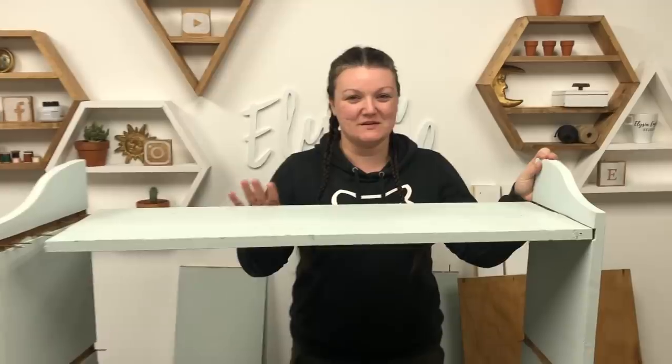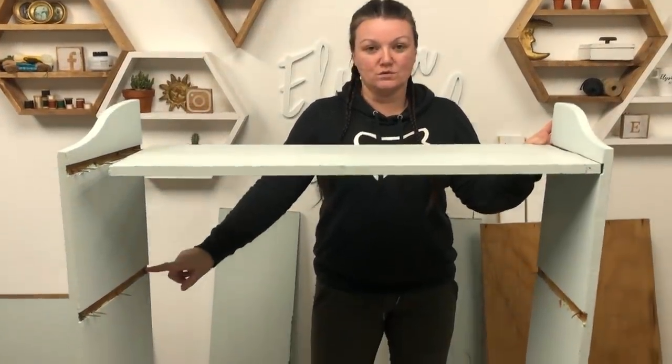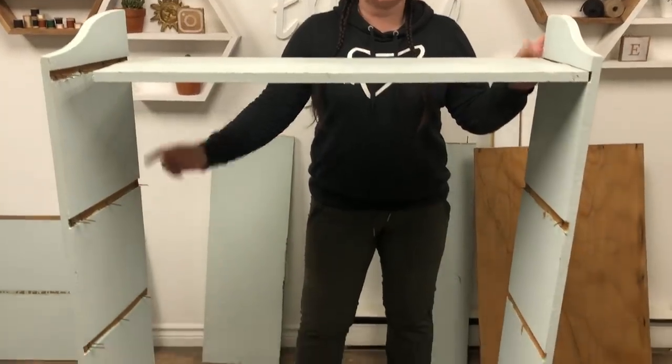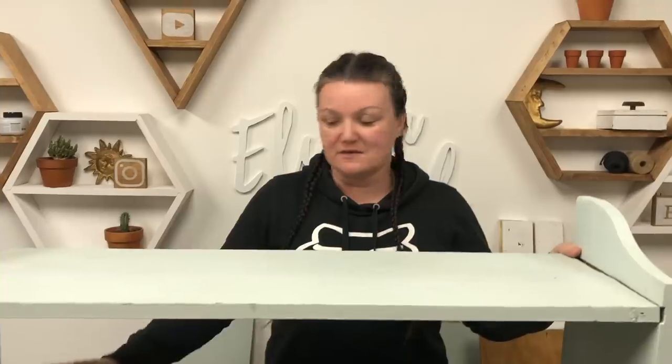I almost have all of this taken apart. What I'm going to do is remove the rest of the top shelving here so that I can get all of these old nails out. I'm going to screw this back all together the way I want it. I want to have the screws rather than these old nails.